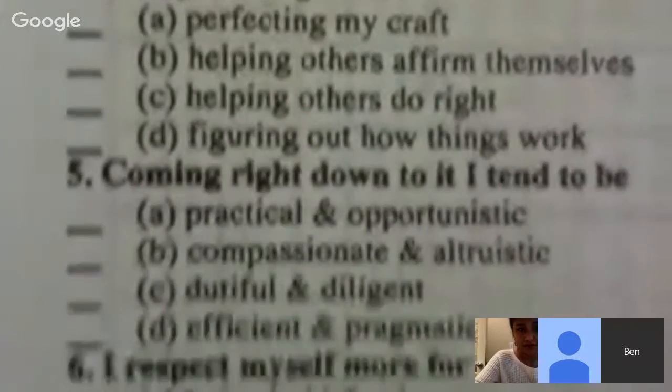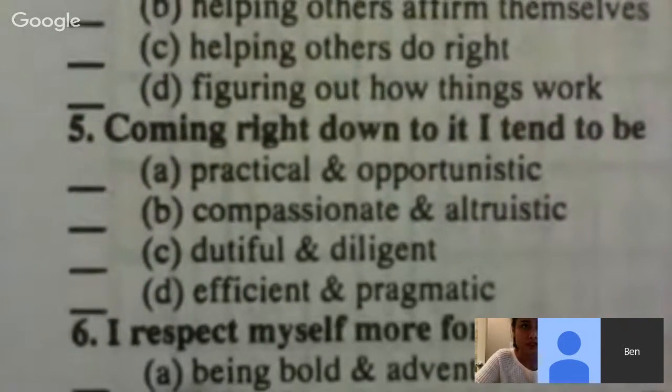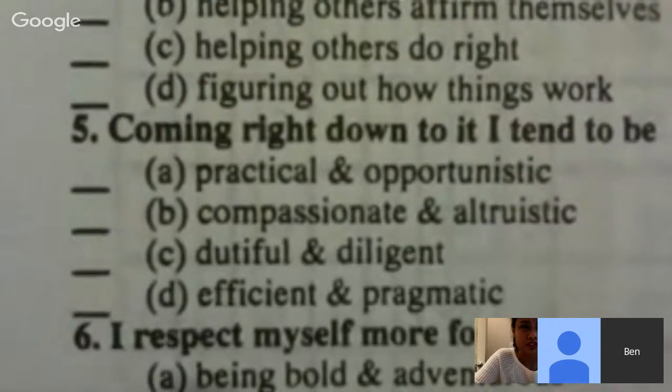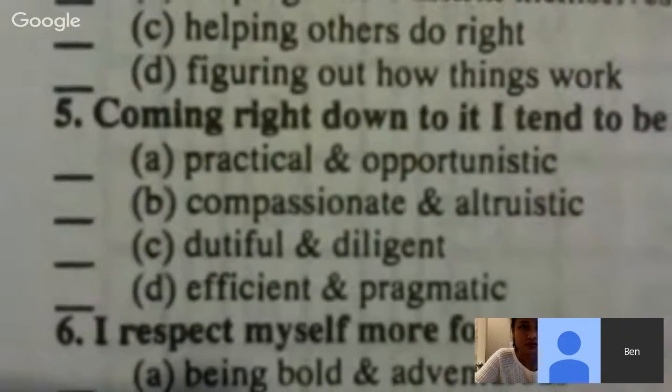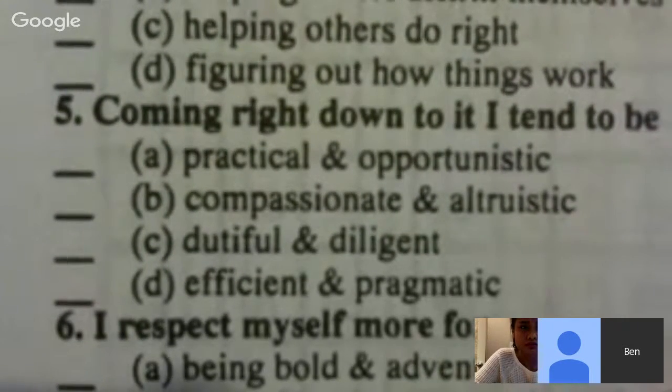Number 5. Coming right down to it, I tend to be A, practical and opportunistic, B, compassionate and altruistic, C, dutiful and diligent, D, efficient and pragmatic.